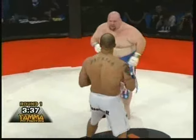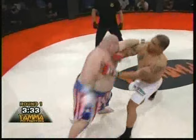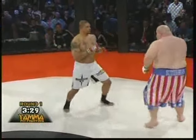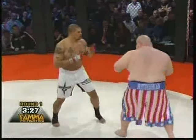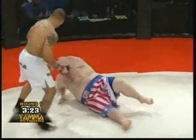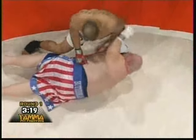Going upstairs. He's doing it each time. Up and down. Smith doing a great job of keeping Bean off balance. What a technical fight. That jab is solid. What a technical fight. There he goes down. I thought that might happen. He's now never going to get up again. Smith can try to chop away at the Bean.